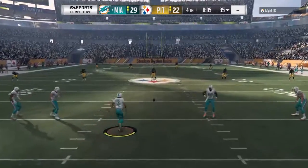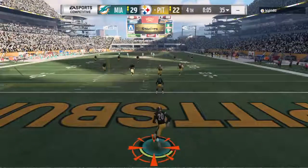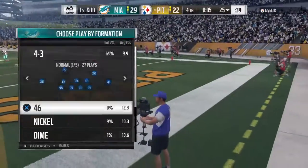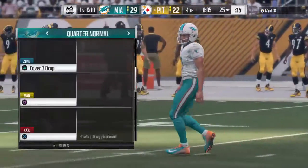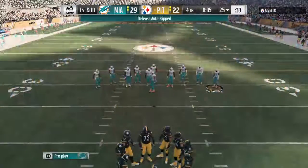Here's Franks now to kick this one away. And this will be a touchback as that sails over the end line. Pittsburgh's offense now heading back out onto the field. They have time here, partner, for just one final heave.